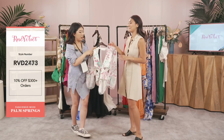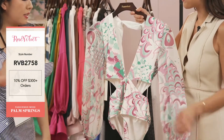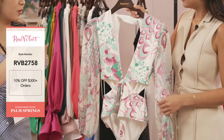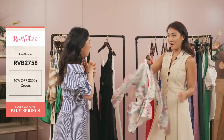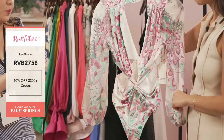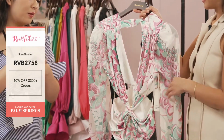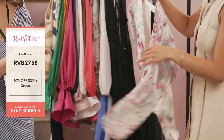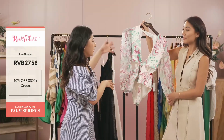So this would be our bodysuit that we're bringing in for the summer. Ooh, it has a deep V-neck, and it's different from other bodysuits that I've seen so far. Tell us why. It has a back detail. Some people told me they would wear it as a bathing suit. I honestly thought that. And then you can dress it up or dress it down with a pair of jeans. And then, like you mentioned, the sleeves.